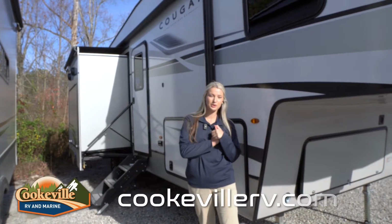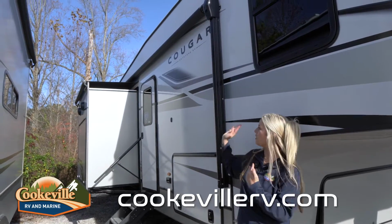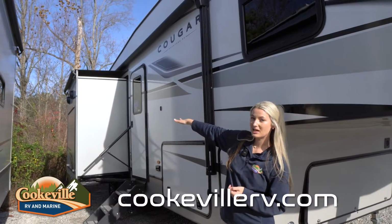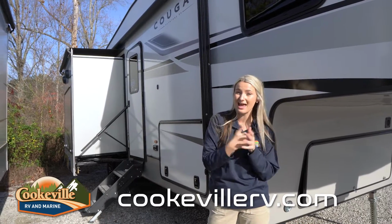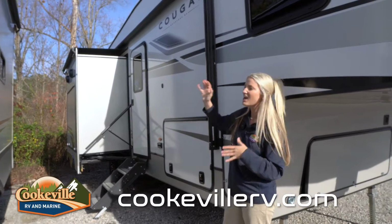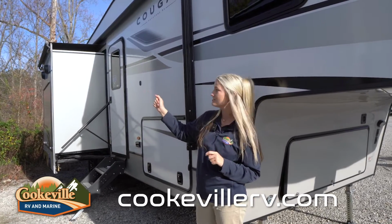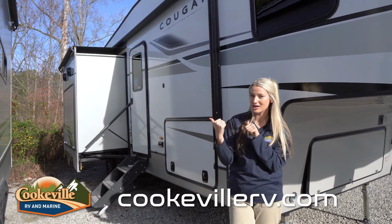Starting out in our outdoor entertainment space, we do have an awning. This awning starts right here and goes all the way over to the end of that slide. It does go a little bit past that slide, but we also do have an LED strip that goes that whole entire length. We also do have slide toppers on every single side of this Cougar. You can see that right here on this one side. That kind of just protects your slides against the weather and other elements. Out here, we also do have an indoor-outdoor speaker system and lots of storage, but my favorite part is the outdoor kitchen, so let's go check it out.